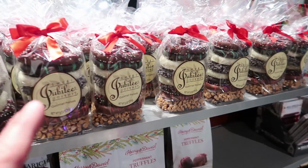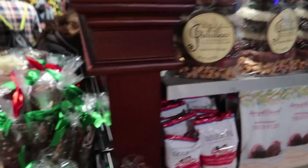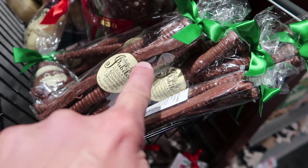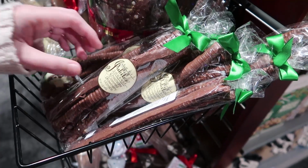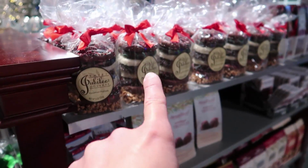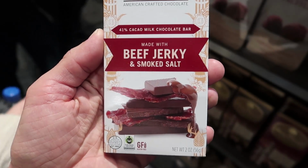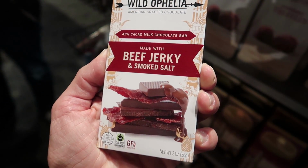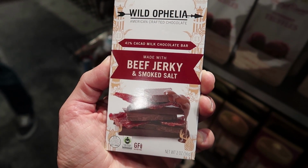These pretzels actually look really good, but you know what looks really bad? Chocolate covered strawberry licorice. Those are chocolate covered Twizzlers. That's real gross. But this looks really good. You guys thought it was weird when I had that chocolate covered bacon. Here's some chocolate covered beef jerky. Oh wow. Actually, I would try that.